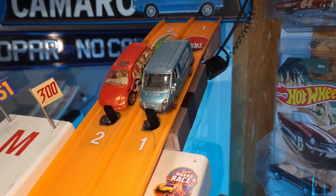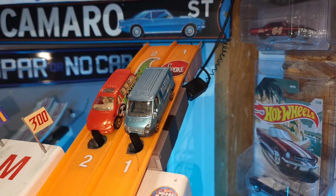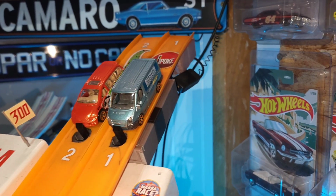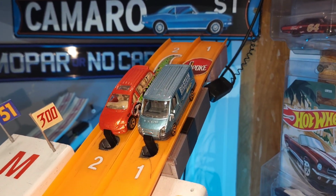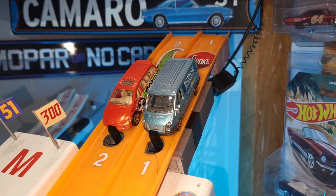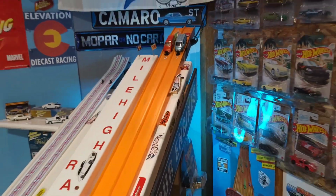Next up, staged and ready in lane number 1 will be from Team Matchbox Transit Van, driven by Your Nightmare Racing, and in lane number 2 is the other Dodge Caravan. It's the Soccer Mom van, driven by Dada Racing, Milestone Racing, and Mr. Dennis Taylor.